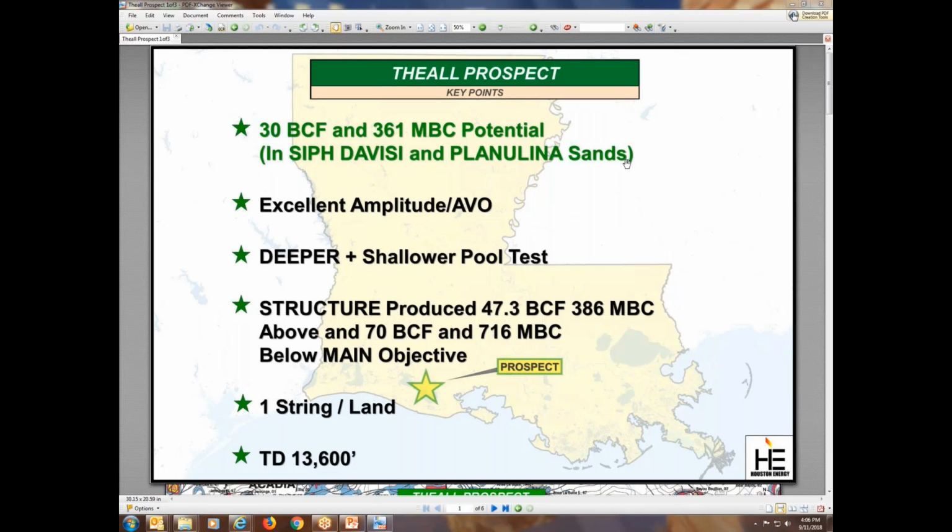Here are the key points of the prospect. It was an excellent amplitude with AVO. It was a deeper and shallower pool test. The structure produced 47.3 BCF and 386,000 barrels of condensate above the Plain Line 1 sand, and 70 BCF and 716,000 barrels of condensate below the Plain Line 1 sand. It was one string. It was on land. The TD was 13,600 feet.